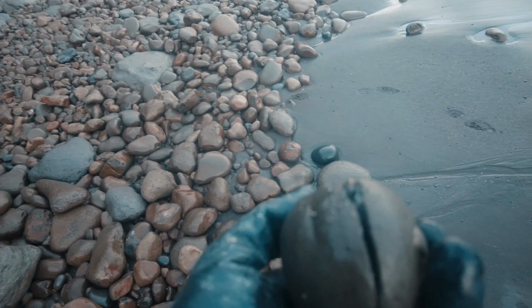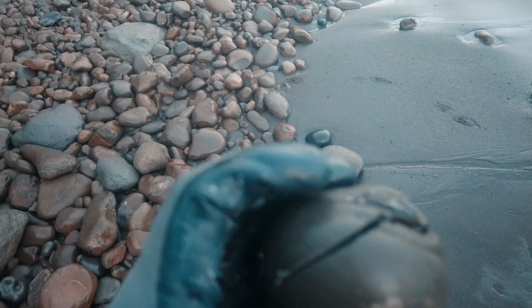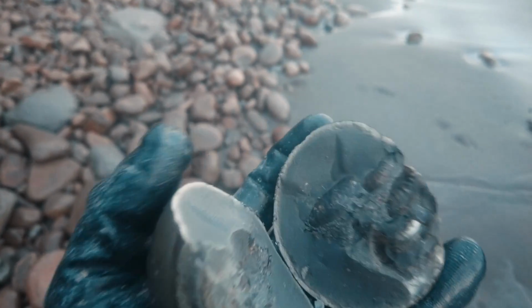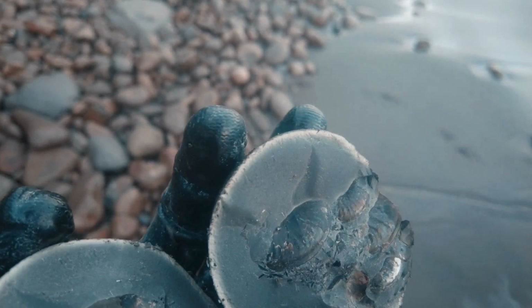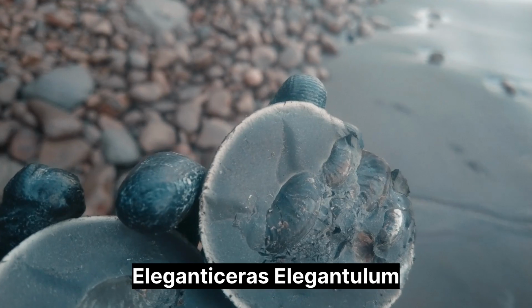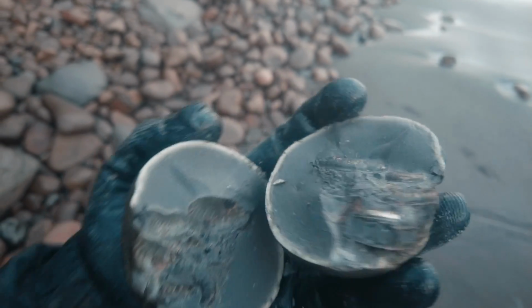So we've got a split going all around the rock. Let's see what was on the inside. Oh, and yeah, it's absolutely packed full of elegantissimus ammonites. It's one to take back and prepare though. That's quite cool.